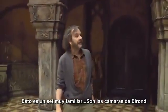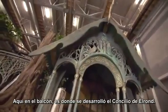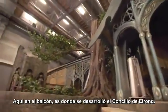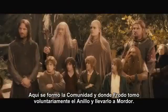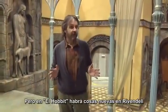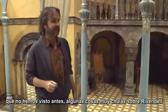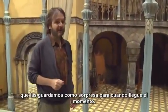Now this is a familiar set. It's Elrond's chambers, and it's an exact copy of the one that we had in the Fellowship of the Ring. In fact, just over here on the balcony is where the Council of Elrond took place, where the Fellowship was formed and Frodo volunteered to take the ring to Mordor. But also in The Hobbit there's going to be a lot of new bits of Rivendell that we haven't seen before. Some really cool bits of Rivendell, actually, that we'll keep as a little surprise for the time being.